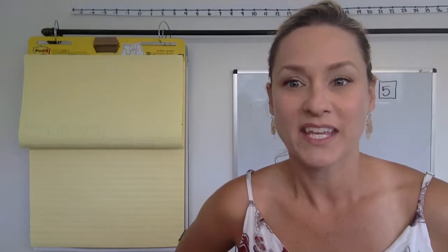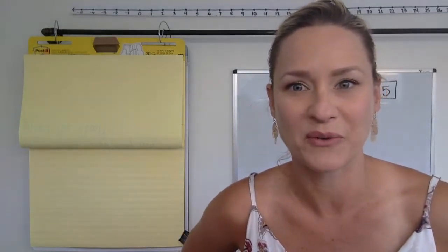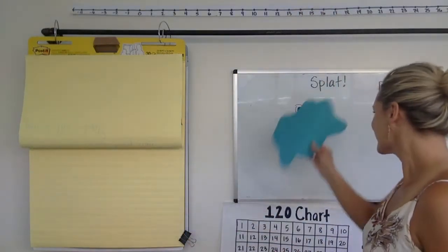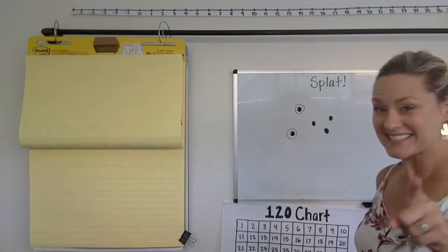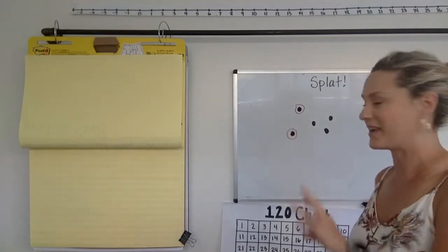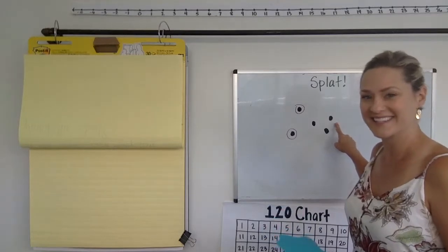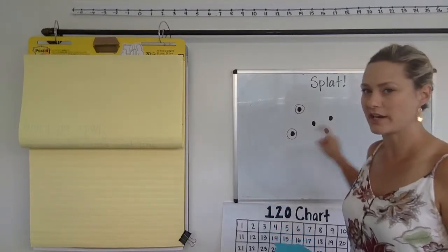Here we go. Say splat on the count of 3, and I'm going to do the big reveal. Ready? 1, 2, 3. Splat! Did you get it? Did you show me 3 fingers? Woo! There we are. So we have 1, 2, 3 dots that we're hiding. All right, very good. Let's try another one.